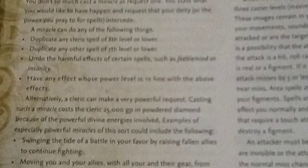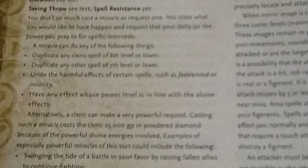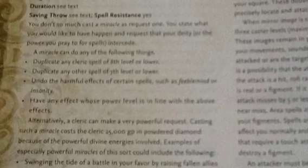The lesser one will duplicate different spell effects, but the one I want to focus on here is the more expensive one. For 25,000 gold pieces worth of diamond dust, or probably the equivalent in one of my games, you have the option to do one of the following three things. Swing the tide of battle in your favour by raising fallen allies to continue fighting. Imagine that on a battlefield.